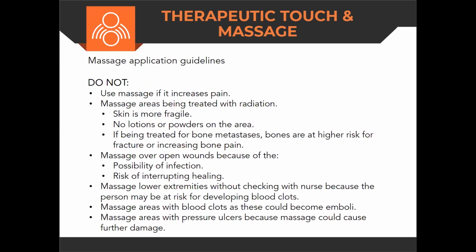And here are the do nots for using massage. Don't use massage if it increases the level of pain. Again, follow the nonverbal or even verbal signs of pain. Don't massage areas being treated with radiation. The skin is more fragile. Don't use lotions or powders on those areas.